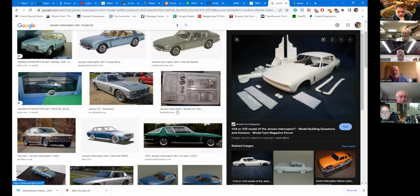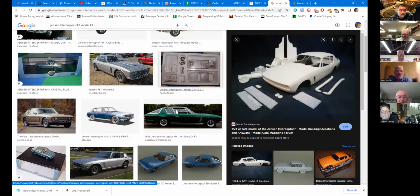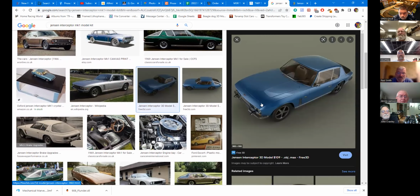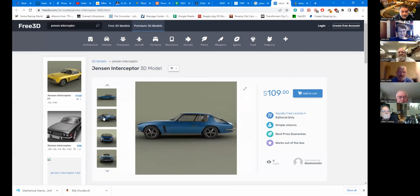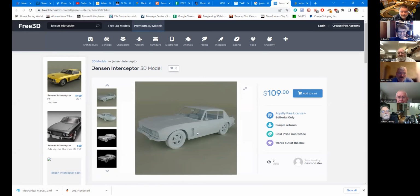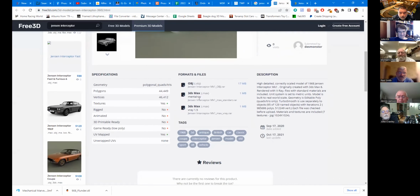Yeah, I mean, I've been looking. I found ones, like I said, with a different size, die cast. I've never found a model. Yeah, here, right in the middle there. What's that? Oh, okay. That's a Ford Escort. Oh, there you go. Free 3D. Yeah, it ain't free though, is it? About $110. No, I don't mind paying for it.